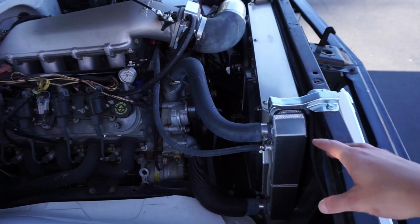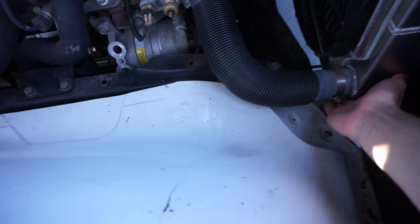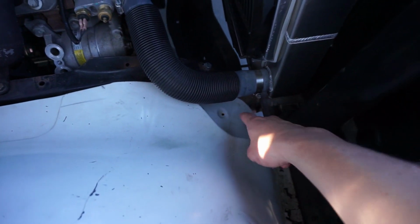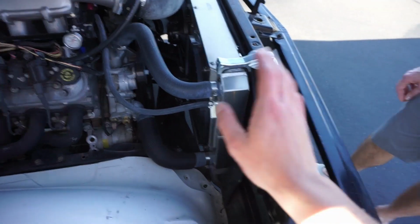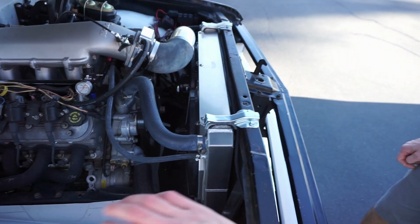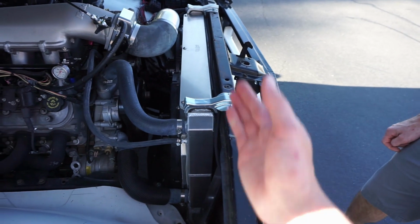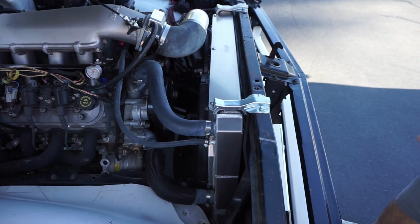So we had a lot of issues with it. I don't know if it was the way it was bolted on here, but it kept leaking out the bottom of the radiator. I have a couple of videos of it just pouring fluid out of here. So we had to switch over to this Ron Davis, and there's been literally no issues at all. This thing's great. It never overheats. I could drive it when it's 110 degrees outside.